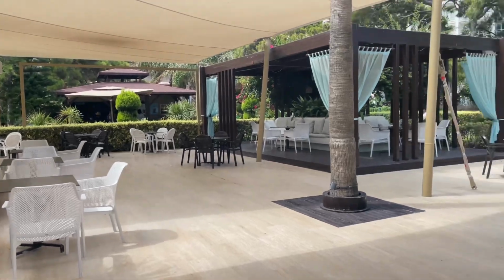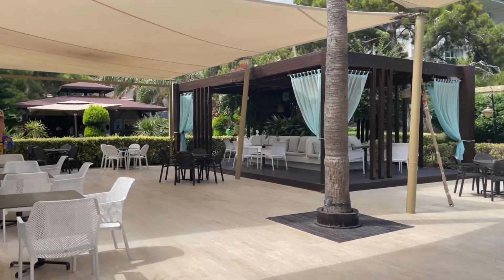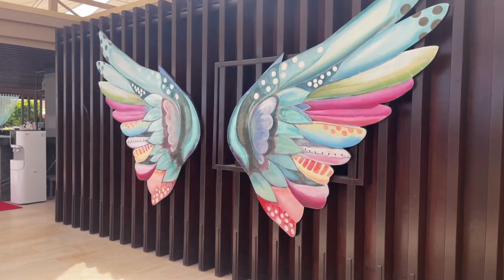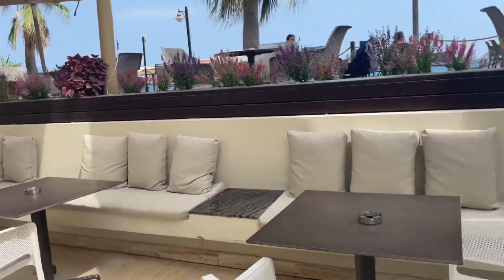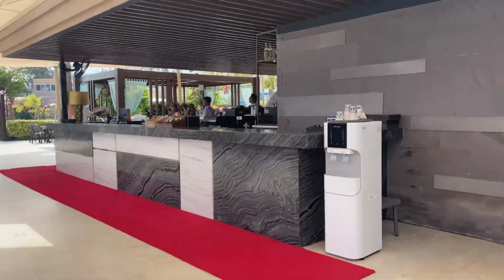And in the end, I came down to this lovely beach bar. Here there are a lot of nice places to sit down and have a rest. Look at these nice wings. Everybody likes to take a picture here.